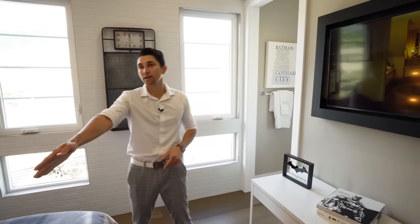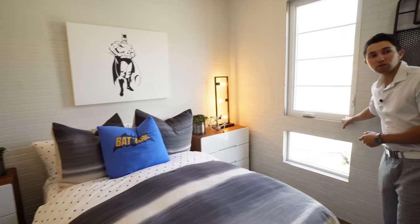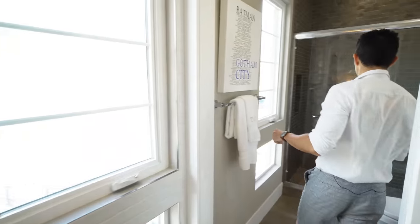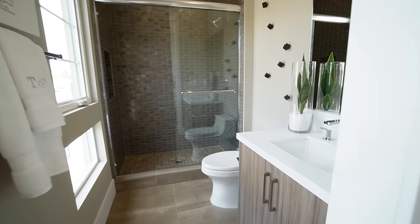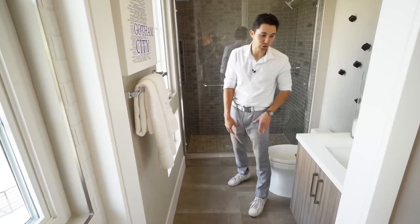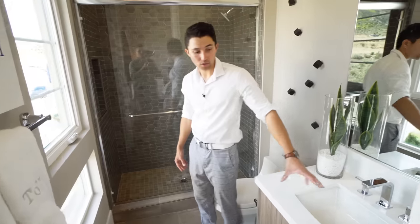There is a walk-in closet directly in front of me on the opposite side of these windows, but now this bathroom is a little bigger than the last one. Beautiful flooring in this bathroom. You can see it's sleek, it's shiny, it's not the same wood that you see in the bedroom. A nice transition. A little more space on the countertops in this vanity, quartz countertops.